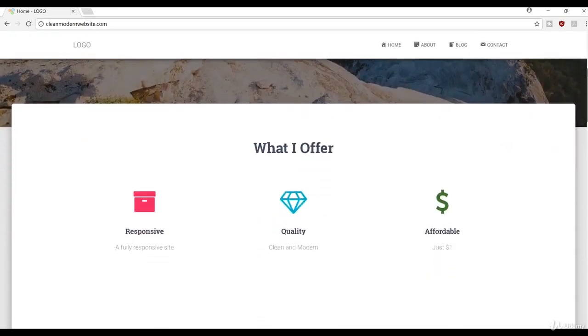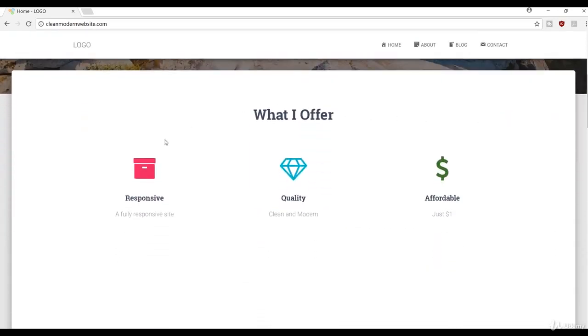Then as we scroll down, we're going to have this section here where you can showcase what you offer, your qualities, really anything this section can be used for. And I'm going to show you guys how we can completely customize this to make it however we like, and how you can go through and change each one of these little icons here to whatever you'd like them to be.